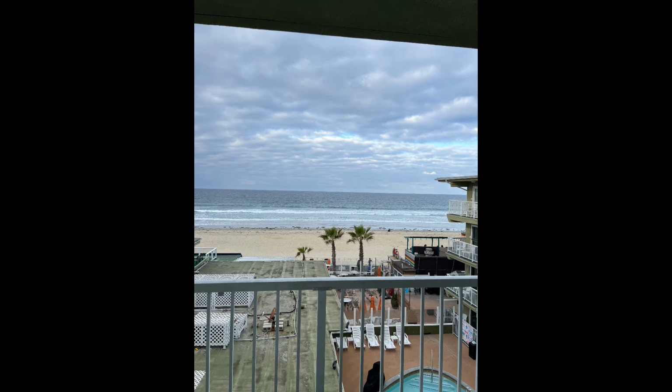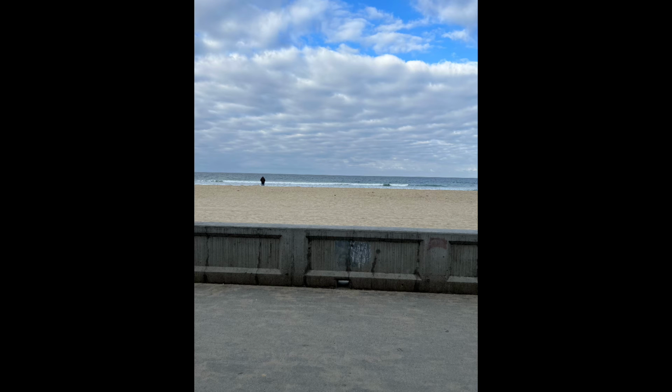Just so pretty there. Then this is the next morning. This is the morning that we were heading home. Wasn't quite as overcast this day. It was a little bit colder this day, but it was still beautiful and nice and so pretty out.